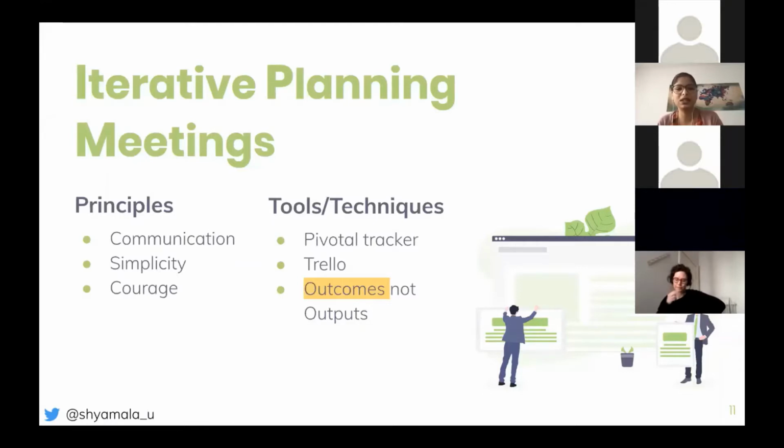Here we are always concentrating on outcomes, not the output. Output, you could say, is something like how many user stories I have delivered. But this is not what we care about. The thing that we care about is what user value.